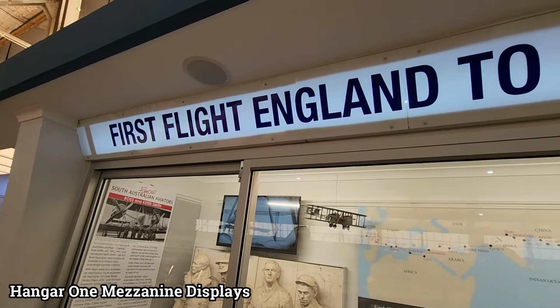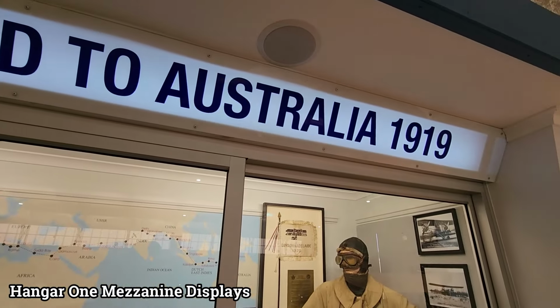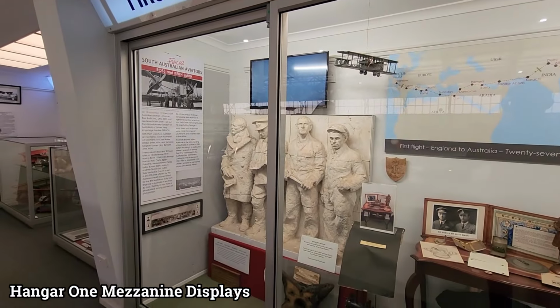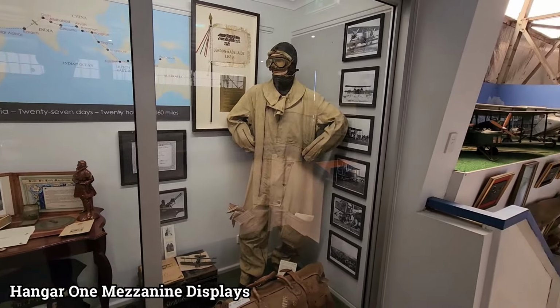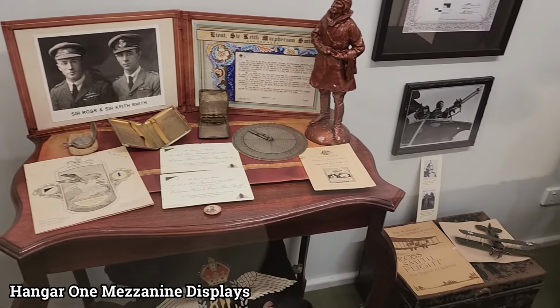The 1919 Vickers Vimy flight was the first successful air journey from England to Australia, piloted by brothers Ross and Keith Smith, with mechanics Wally Shears and James Bennett. The modified Vickers Vimy bomber departed Hounslow, England on 12 November 1919.